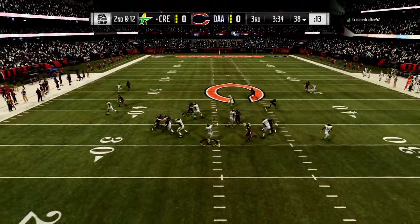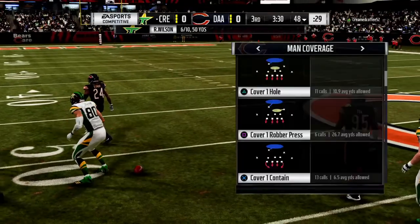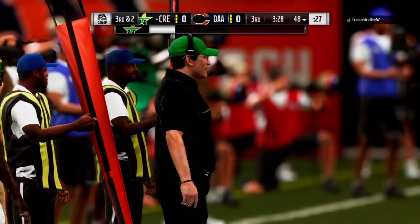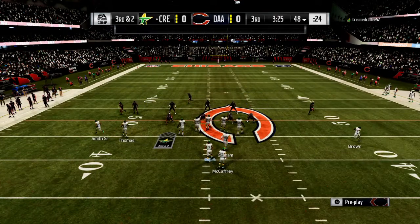From the gun, it's Wilson. And Graham's got it over the middle. And he'll get it out a couple yards shy of midfield at the 48. They'll wind up getting 10 back as that sets him up for 3rd down.